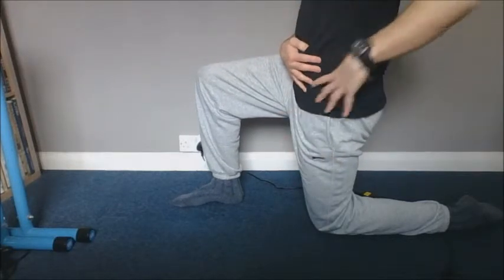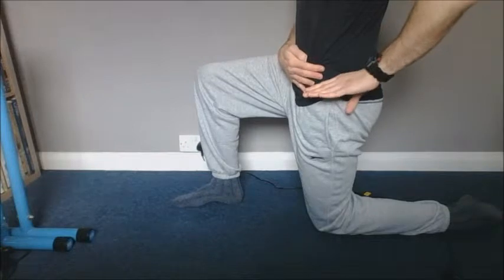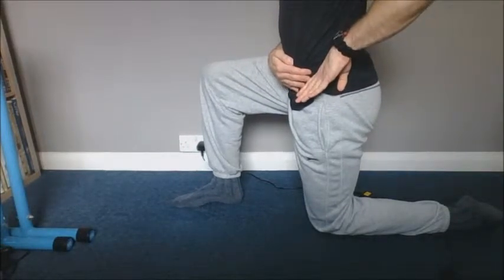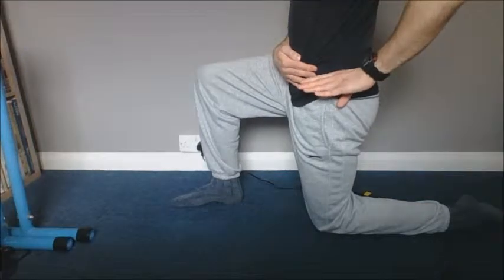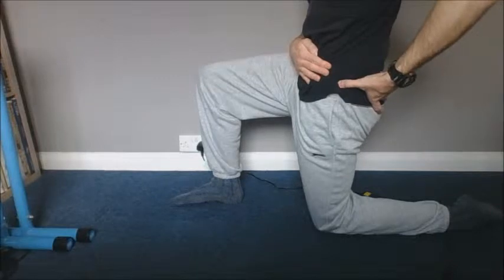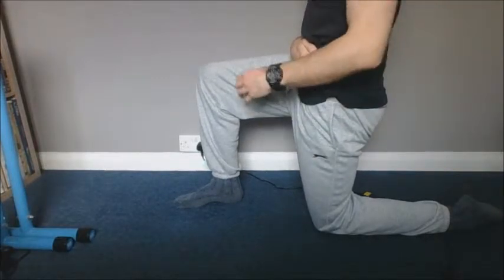If not, what I want you to do is imagine, since hyperlordosis is an anterior or forwards pelvic tilt, what you want to do to increase the stretch is assume a posterior pelvic tilt. So you're essentially tilting your hip backwards, which will increase your stretch on that muscle.